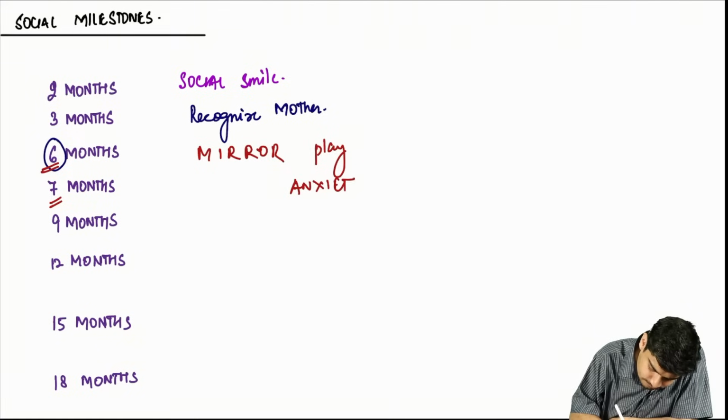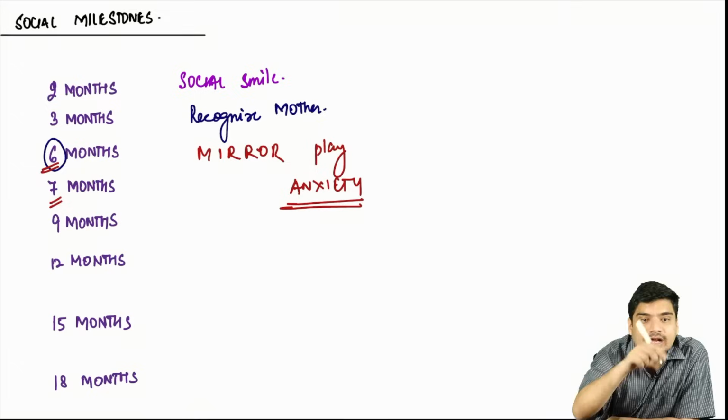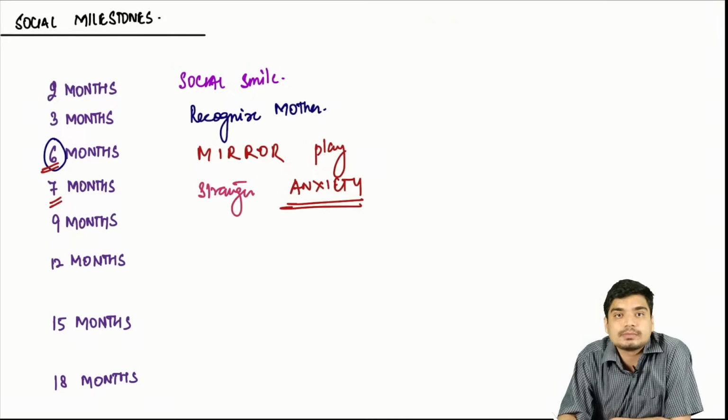Anxiety also has 7 letters in it. Stranger anxiety will come at 7 months. 9 months. 9 has 9 in it.